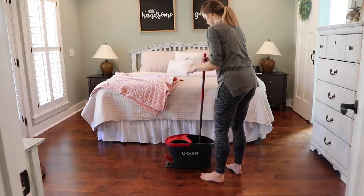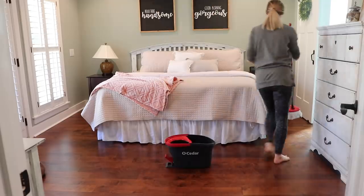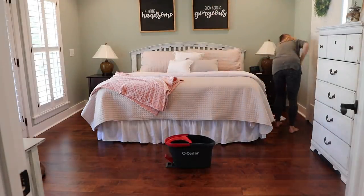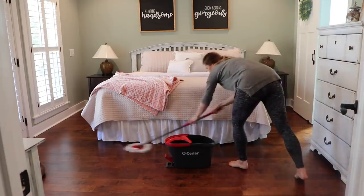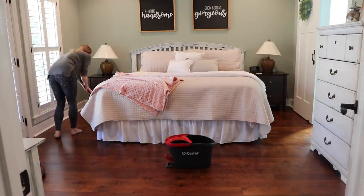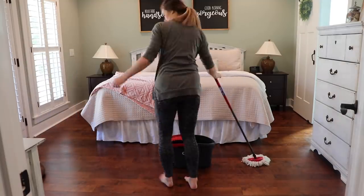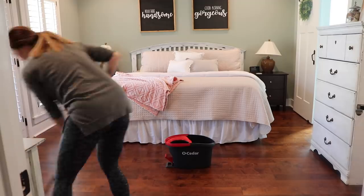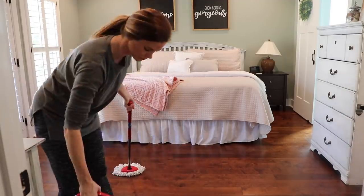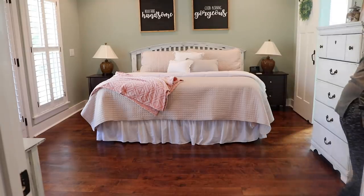All right, and now I'm breaking out the spin mop again, and I'm gonna mop all the wood floors downstairs, and I just ended up using a little bit of the Bona floor cleaner mixed in with some really hot water. That's just what I had on hand, but I would love to know what you guys use to clean your wood floors. Some of you have told me on Instagram that you use Pine Sol, and then some of you have said you use the Method Squirt, I think it's the squirting kind, for your floors.